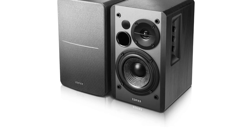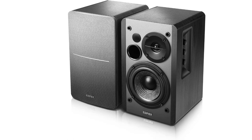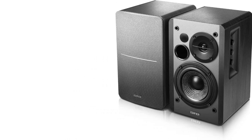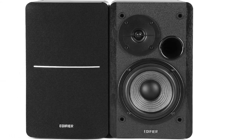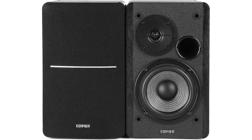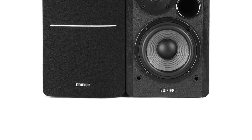There's a permanently attached power cable on the right speaker and plenty of lengthy cabling to attach the two. They proved too big to fit on a multi-monitor desktop, so check your space before you opt for these speakers. A wide variety of music sounds fantastic on the Edifier Bookshelf R1280DB speakers, and they offer impressive depth and real warmth. It's easy to pick out individual instruments and voices are very clear.